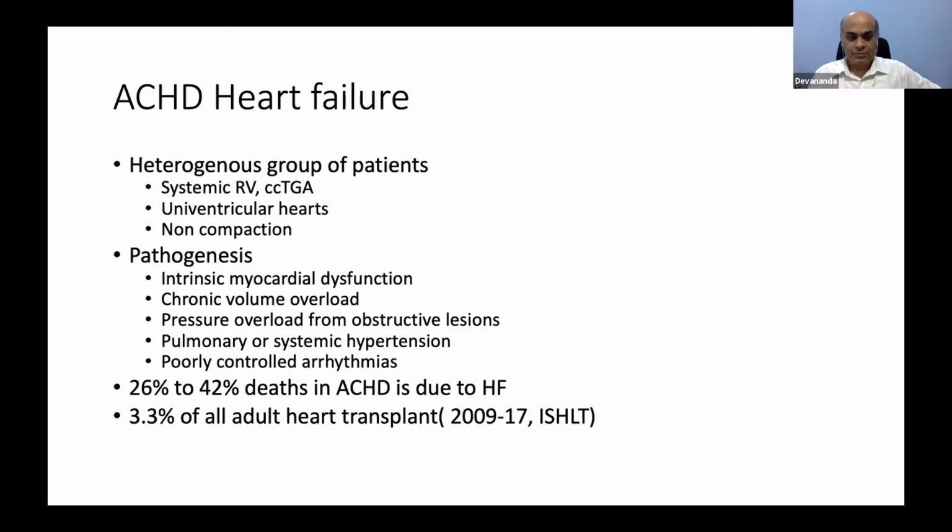It is said that almost 90% of children reach adulthood, of which almost 26 to 42% die finally because of heart failure itself. But when you look at the number of transplants being done for adult congenital heart disease, it's only around 3 to 3.5% according to the ISHLT data in the last 10 years or so. Before that, it was around 2.2%.